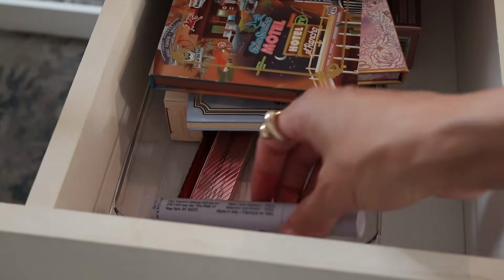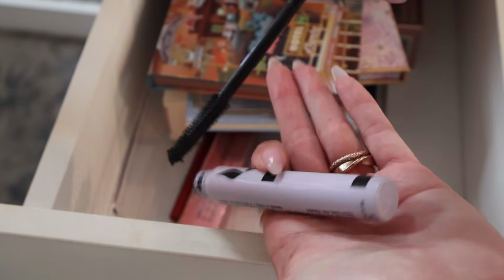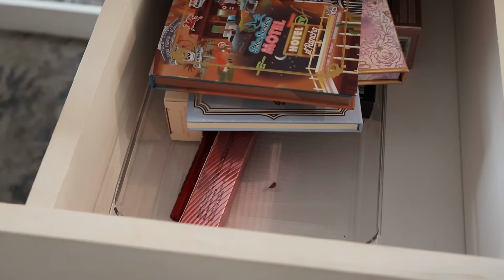Been loving that one. And then I also got from Kulfi their Baddie Mascara. Super excited about this. I've used it a couple times. It hasn't moved on me, which I love. This has been a really nice mascara option. Super excited to have this. So I'm definitely gonna put that in my bag.